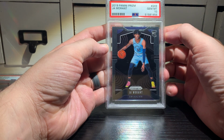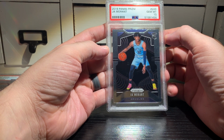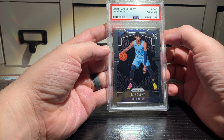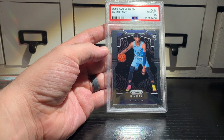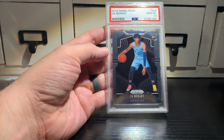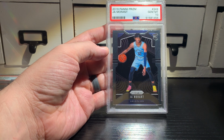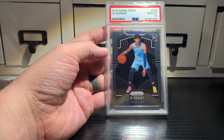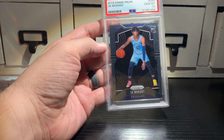And of course, he just got injured, so his cards might take a little bit of a dip for the next few weeks. I think he's expected to be out for 4 to 6 weeks, but I think it'll be a minor dip. And then when he comes back, assuming he plays as well as he has been, I think they'll jump right back up to where they were, maybe a little higher. Depends on how the Grizzlies are doing. But right before his injury, this was about a $750 card, so $200 into $750 is not bad.